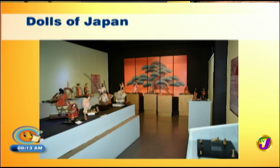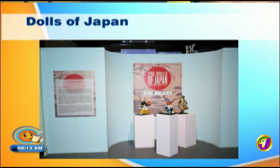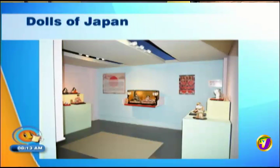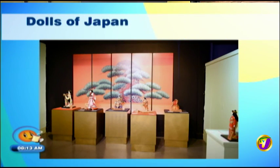Okay, and on screen right now we have some pictures of the rest of the dolls that we see inside. And it's quite a few. How many dolls in total do you have? 70. Wow. And they're all on display right now. They're not allowed to be touched, right? No. Let's just get that clear. When you go down there, don't be handsy. Keep your hands to yourself. These dolls are very important.